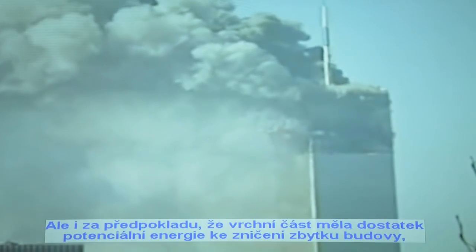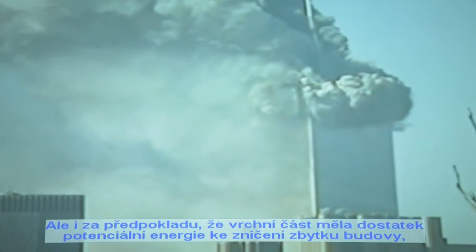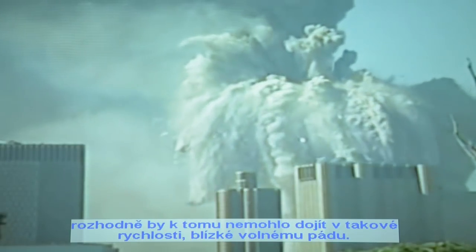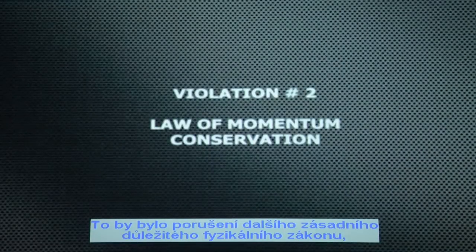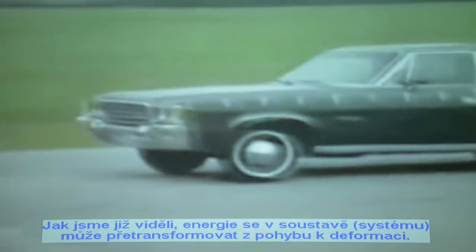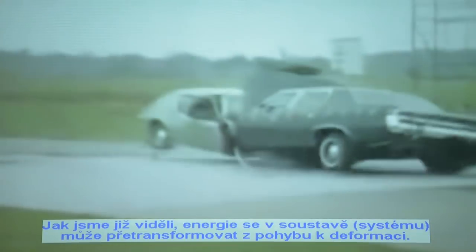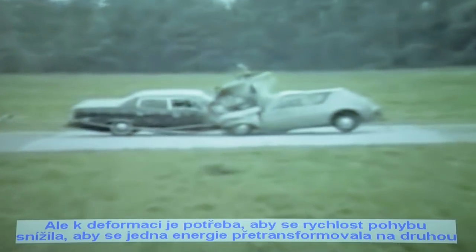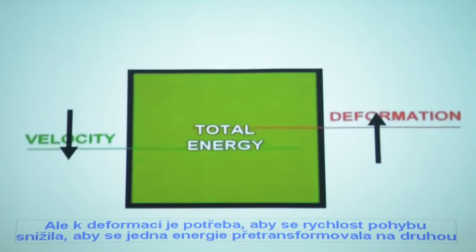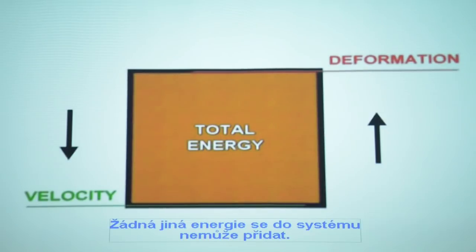But even if we assume that the top section of the tower had enough potential energy to destroy the rest of the structure below, it could not have done so at the speed it did, which was near freefall speed. That would have violated an even more important principle in physics, known as the law of momentum conservation. This law states that the total energy within an isolated system must always remain the same. As we have seen, the energy can be transformed within the system, from motion to physical deformation. But for the deformation to begin, the velocity must decrease in order for one kind of energy to be transformed into the other. No new energy can be added to the system.